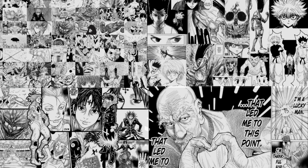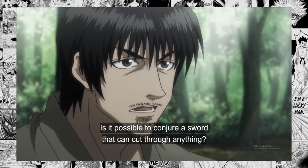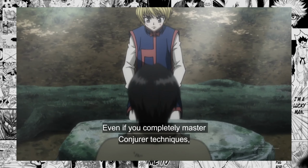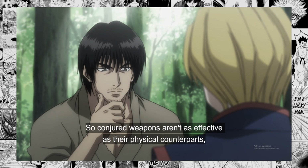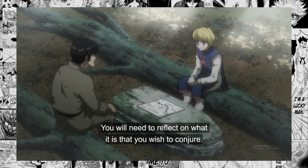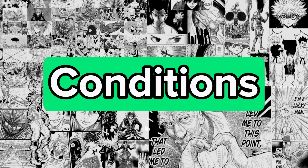A note on conjuration is that it is impossible to conjure something supernatural or anything that is beyond human capacity. An example that was given in the story was that you can't make an unbreakable sword that cuts through anything. You can conjure a very sharp, durable sword that you can power up through Nen, but that's almost useless over just buying a regular sword and using Shu. However, what one can do is make something close to that by using conditions.